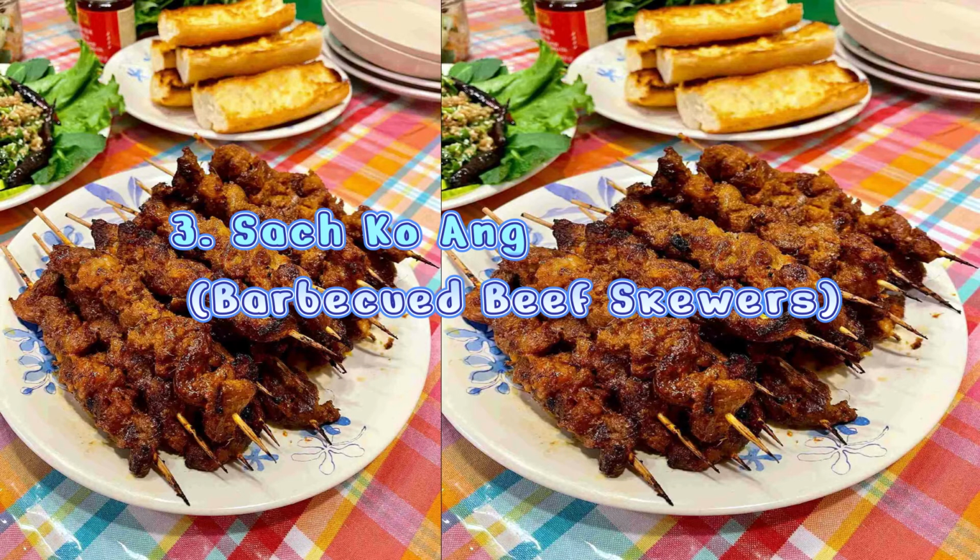3. Sach Ko Ang, barbecued beef skewers. Photo credit. Sach Ko Ang, or barbecued beef skewers, are popular as a late afternoon snack to tide you over until dinner. They usually come with a buttered baguette, a remnant of French colonialism, and a sweet, green papaya pickle. This firm favorite is easy to spot on account of the crowd seated around the barbecue, which itself is so small you may wonder how they feed so many people at once. Turnover is usually fast, so if the seats are full, you won't have to wait long.